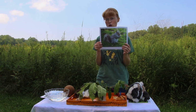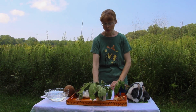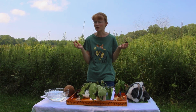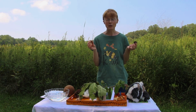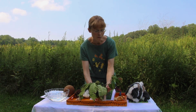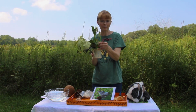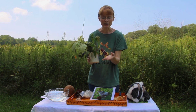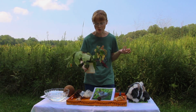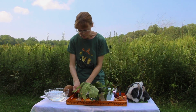Have you ever seen a squirrel bury acorns and other nuts in the fall? Squirrels bury hundreds of nuts each fall. Do you think they remember where they buried each one? No, some of those nuts will grow into trees. What animal might eat these berries? A bird. We can't eat them because they're poisonous, but a bird would eat the berry and then the seed would pass through its digestive system and come out somewhere else. So animals are one way that seeds move.